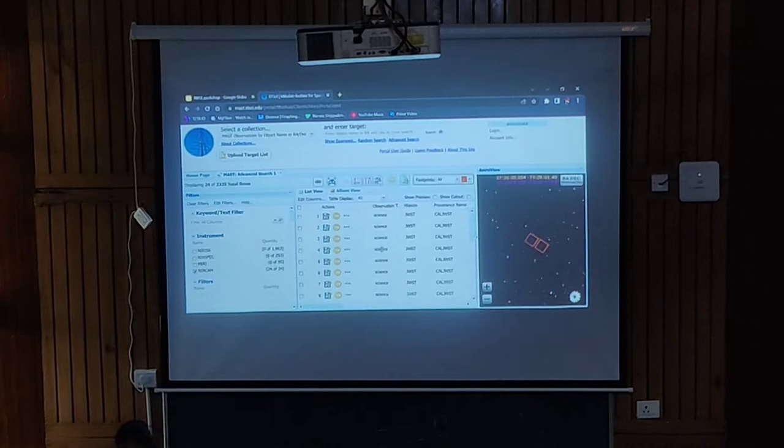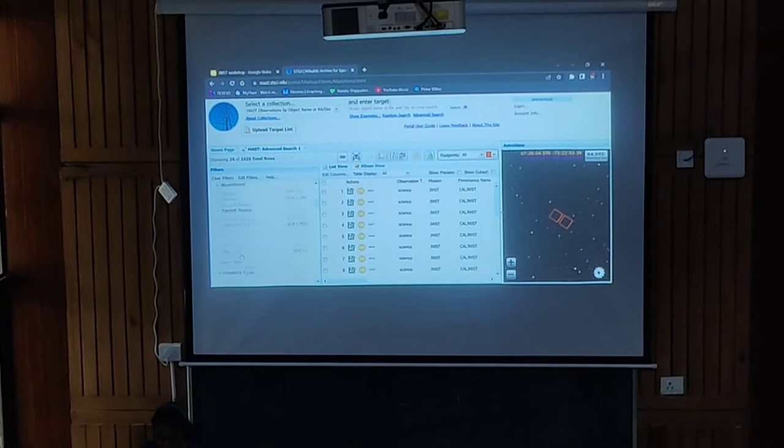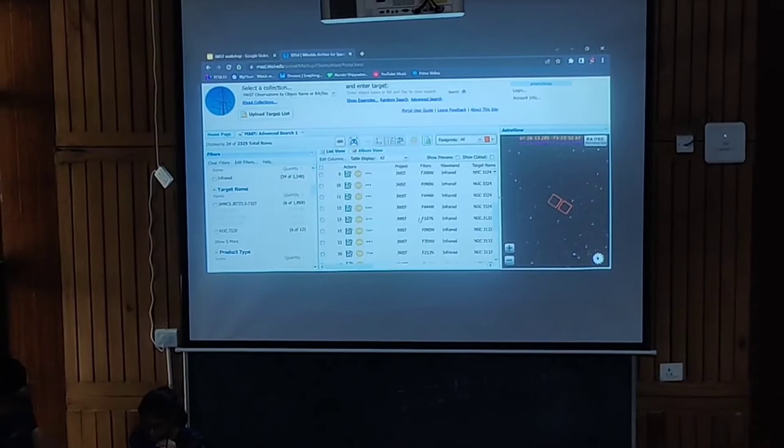And okay, we have a mission over here. Right. Yeah, provenance name, instrument. Right. You need actually the filter data, right? You want to know which filter you want to download. So we keep the column.